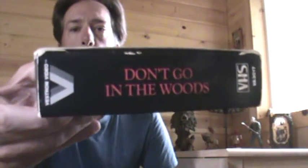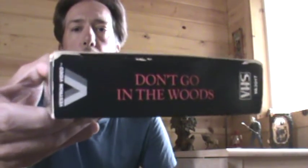Top of the VHS looks like that. Once again, the wonderful red on black. Very simple yet effective. Taking a look at the back of the VHS, just like with so many of the early 80s Vestron Video VHS releases, we've got one image that basically takes up about a third of the back of the VHS here.